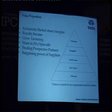I come from a manufacturing industry and suppliers have a huge role to play. IP can be a big bargainer there to control the bargaining power of suppliers. There are many practical case studies which we can elaborate on.